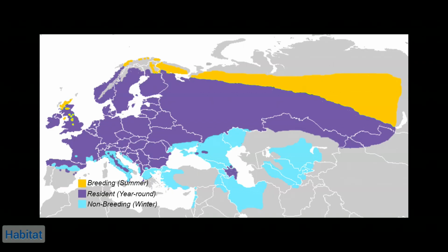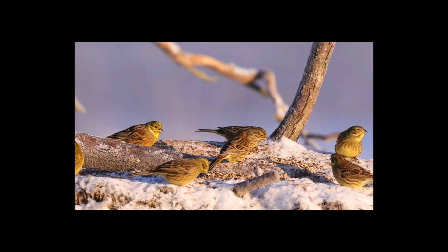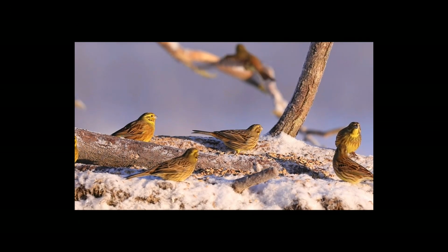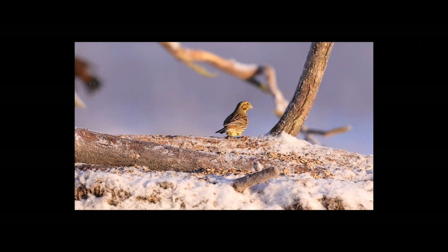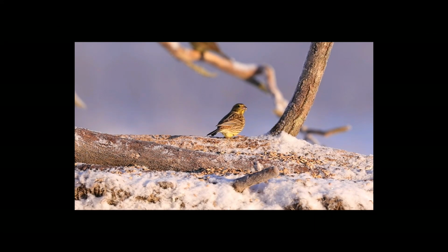Yellowhammers are native to Europe, Asia, and parts of North Africa. They have a broad distribution, with their range spanning across diverse habitats such as dry open fields, farmlands, hedgerows, and woodland edges. Preferably with a range of vegetation types and some trees from which to sing. Yellowhammers are absent from urban areas and wetlands.